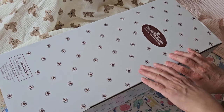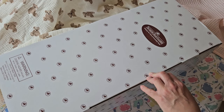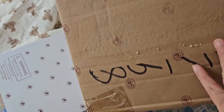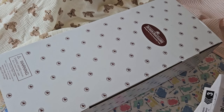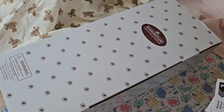I'm so excited to finally open up this Ashton Drake baby. She is a Chloe. Sorry, I had to get the paperwork. She came in a normal box like this, and then this is on the inside, but on the outside was a bunch of information. If you need to send it back, they have their own return information, and then of course it gives you a whole bunch of junk mail items.